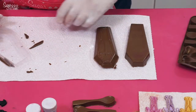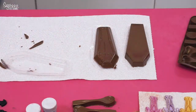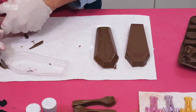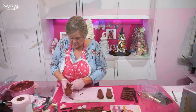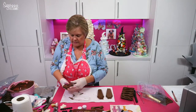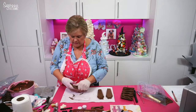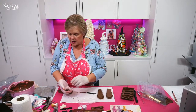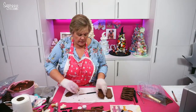In fact, what you can do is you can get a little palette knife. That'll just melt straight off, or melt straight onto the plate. There we go. Just take some of it off, just so that you're not melting and melting and melting. Put that back in the bowl.